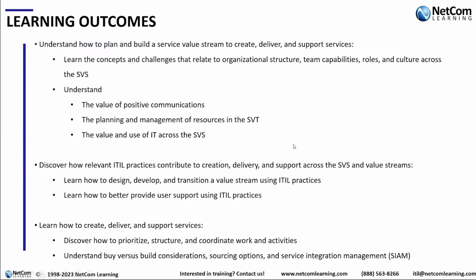All right, learning outcome. I know there is a lot in this slide. If you think about what the course will cover, what the benefits are, and now I'm thinking of doing this class, what am I going to get? First and foremost, you're going to learn how to plan and build a service value stream. And like I said, and I'm going to say it again, this is a holistic view. It's not in isolation, where I'm just going to learn how to build a service, and that's it. You're actually going to learn how to build, how to deliver, and how to support. You will learn about all the concepts and challenges that relate to organizational structure, team capabilities, roles and responsibilities, and culture across the service value system.